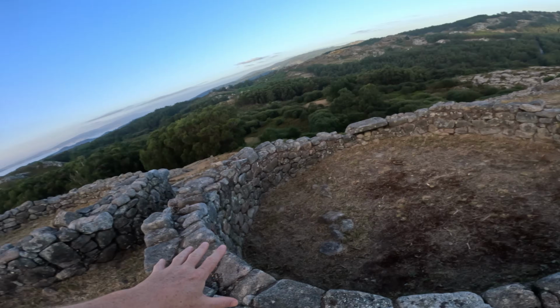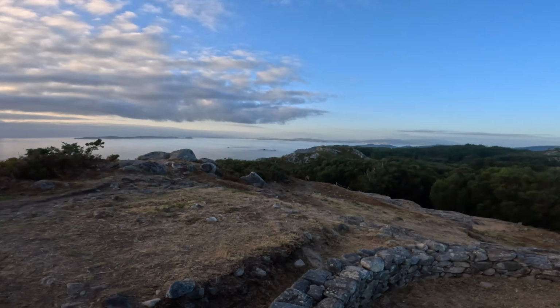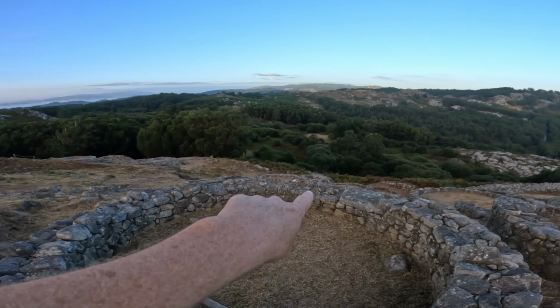This is what's called a castro, and it's a hilltop fort, and they're from the Iron Age. They're over 2,000 years old, I believe. I'm not an archaeologist, but from what I've read. And you'll find them all through Galicia and other parts of northern Spain. People would live here and in the land around and farm the land, and they would come up here when they needed defense. There's more over there, down here.